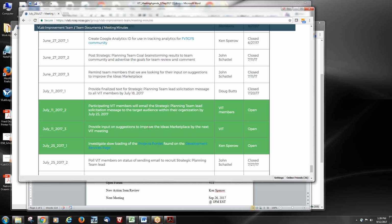Then, of course, we had the Ideas Marketplace review, and we'll go ahead and close that one out as well, because we'll be pushing that forward as a VIT ticket. And then, this was the one that we will also close out involving Ken's review of that one portlet that seemed to be loading slowly, but that effort to improve that will be ongoing behind the scenes. So this will be closed out as of this meeting.